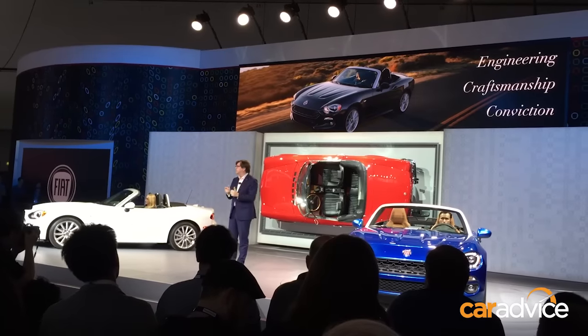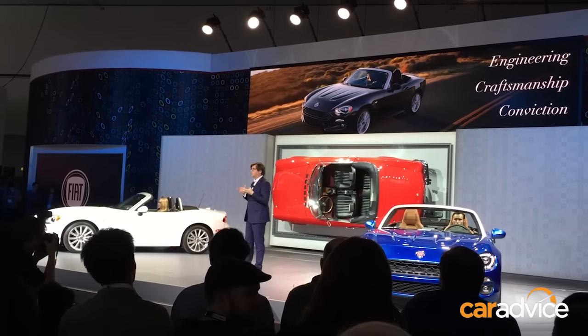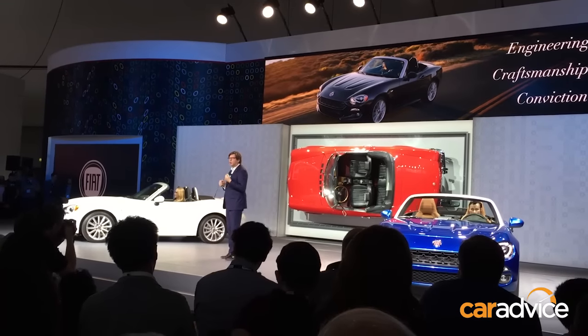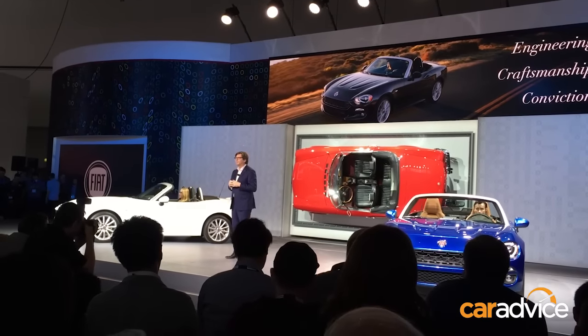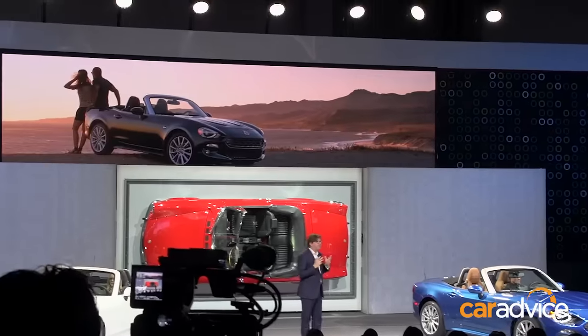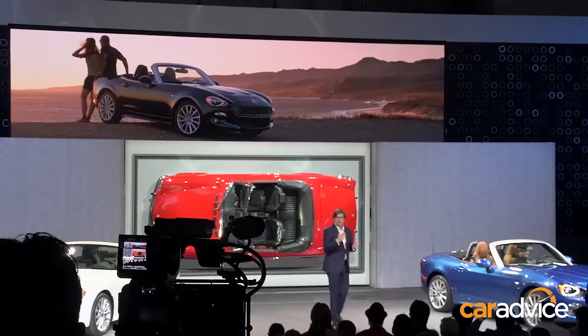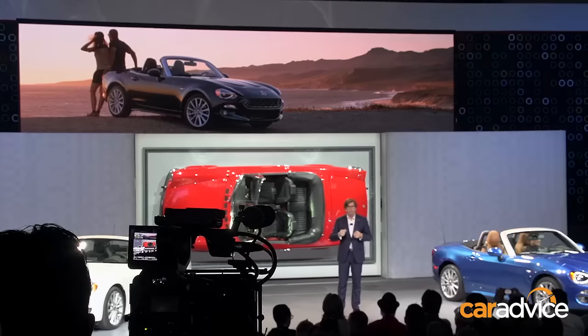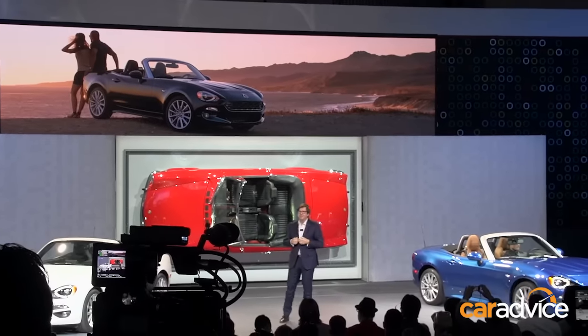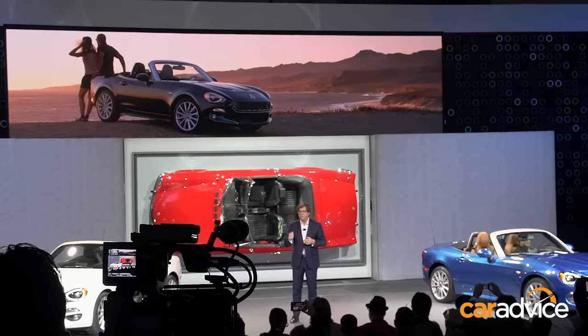It all comes down to engineering, craftsmanship, and conviction. It screams substance to the touch and whispers a quiet confidence to the driver. The Fiat 124 is the quintessential fun-to-drive Italian convertible roadster. A roadster that can't resist caressing the curves, a roadster that proves that when the top goes down, pulses go up.